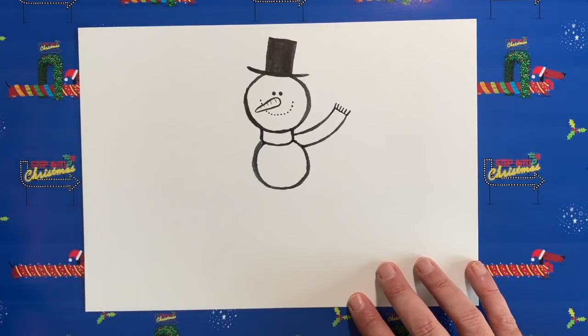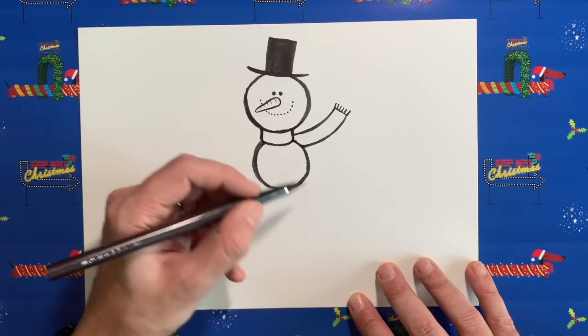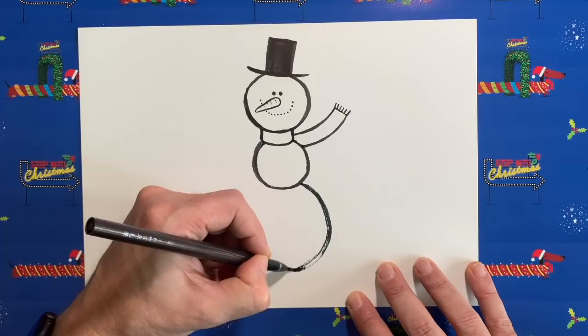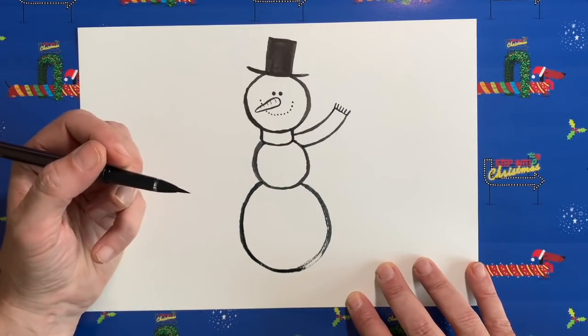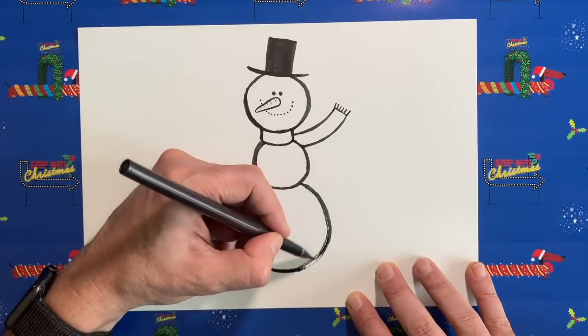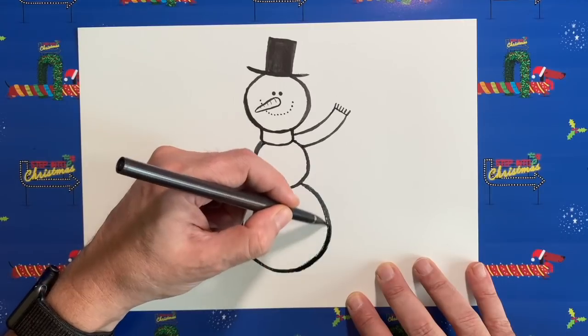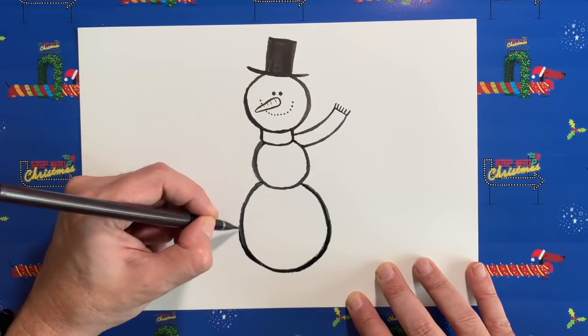Okay, the next thing to do is the next part of our snowman's body. Guess what, we're gonna draw another circle, but this time we're gonna draw a really big one. So it's gonna come down like that, right down towards the bottom of our page. Gonna go around like that and join back up again. My brush ran out of ink for that section, so I'm just gonna go back over it. There we go.